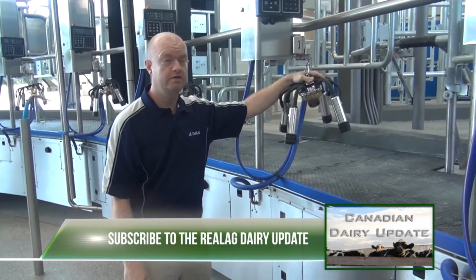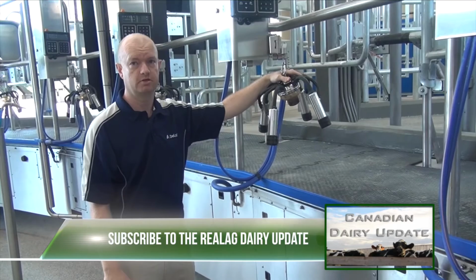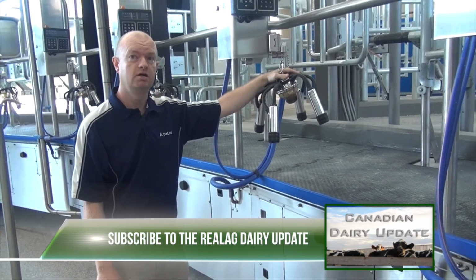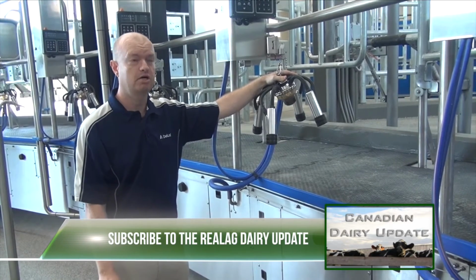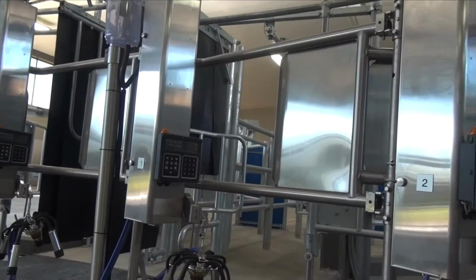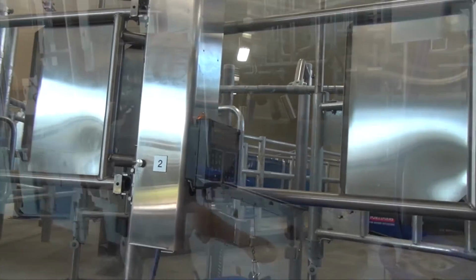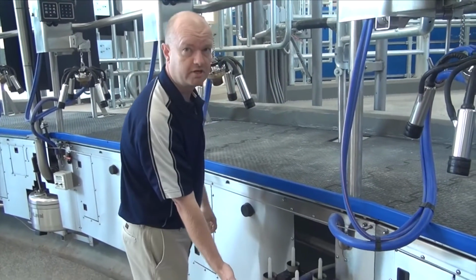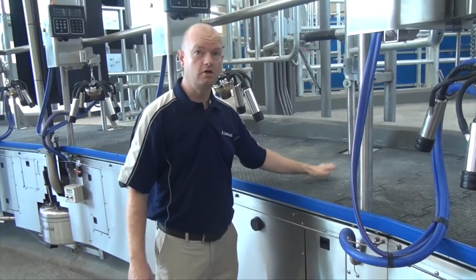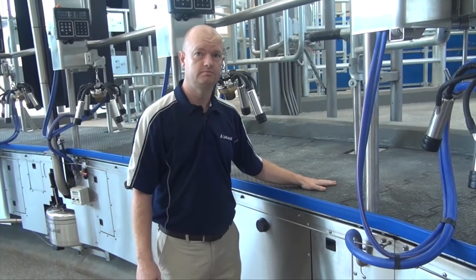Our DeLaval rotary, the HBR herringbone rotary internal, is built in Europe. Standard, it comes in all galvanized material. We've upgraded a few of the key back-end parts of the parlor, the rump rail, the splash pan, and all the lower skirting, to stainless steel for cleanliness and durability. You can see the wash tray folds down for when we're done milking to clean in place. The cows all have rubber to stand on when they're milking, which is nice and comfortable.